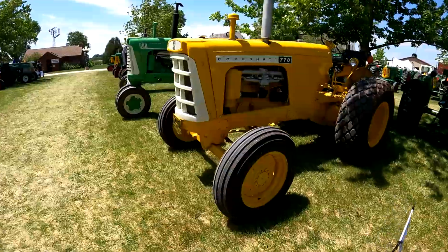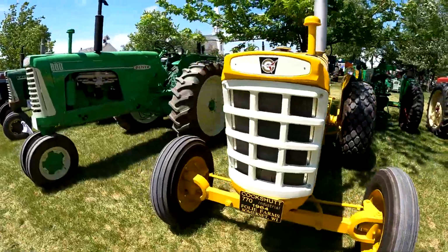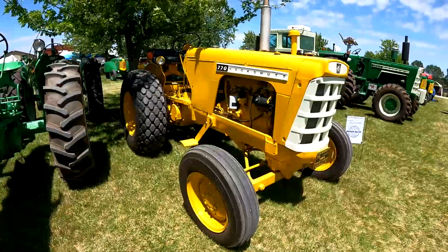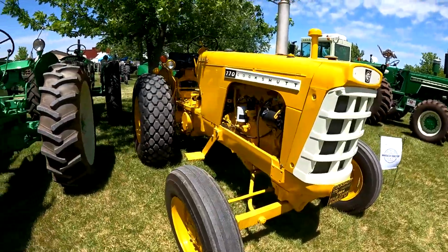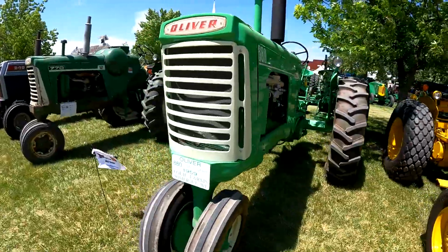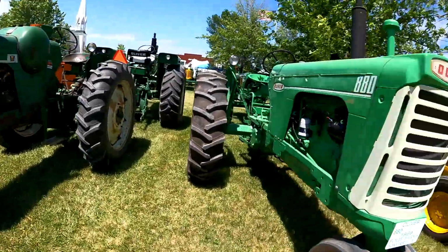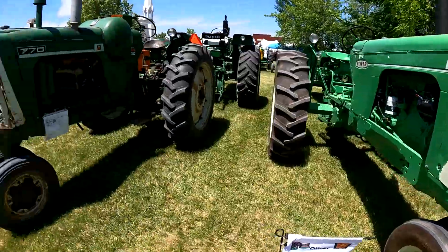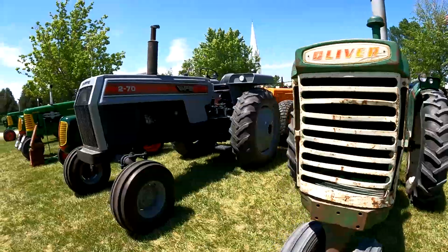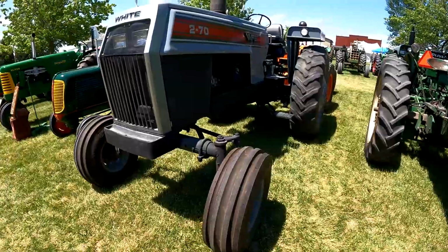Cockshutt 770. Industrial. That's gotta be rare. Jeez. Not only do you have Cockshutt, but then you have industrial besides. The 880 mist green. This might be the same. There was a parade and the tractors got moved a little bit, so might have shown it to you already, but it's a 770 propane and a white 270.